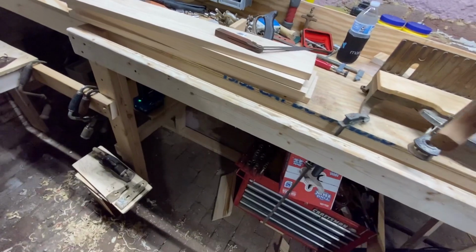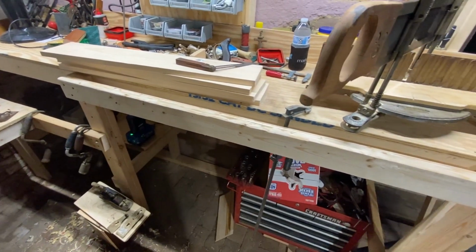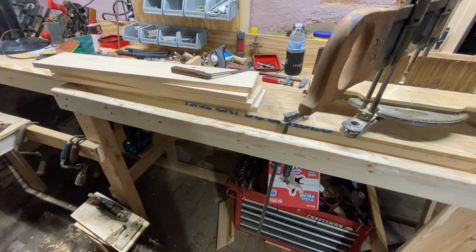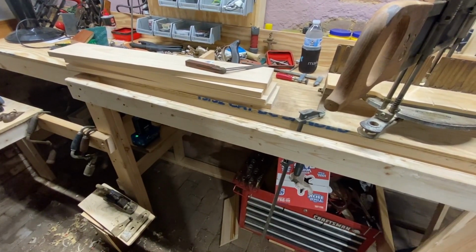So all these top angles will be the same. It's just getting the length correct. So I'm going to make sure I do not take off too much. That is the goal, since I have already cut these boards once.